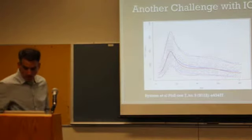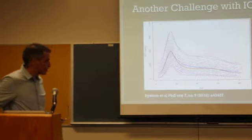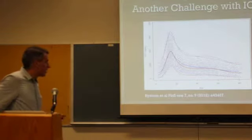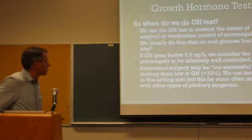Most of the interesting assays we've developed in-house. But this one we could do with an in-house assay, but the challenge would be getting a normal range.